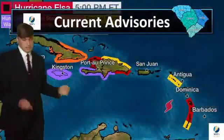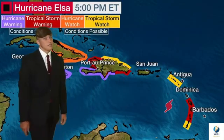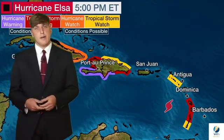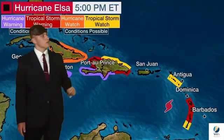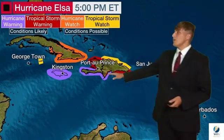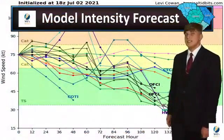So let's take a current look at the advisory. Right now, here's our hurricane right here. We've got some tropical storm warnings and some tropical storm watches on the outer parts of it, just because it's not seeing tropical storm force winds, but it does have that possibility. That's why the tropical storm watch is issued for parts of it. Then we have hurricane warnings right through here, and tropical storm warnings in the Greater Antilles. As we move towards Cuba, we have hurricane watches because we are expecting those conditions in about 48 hours.